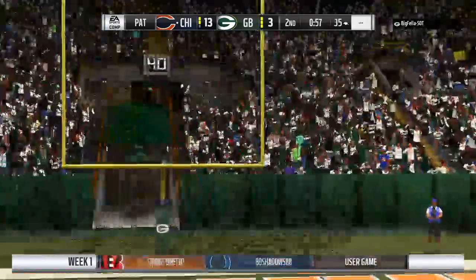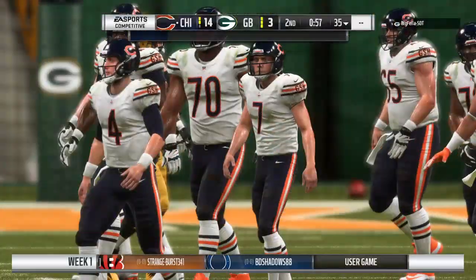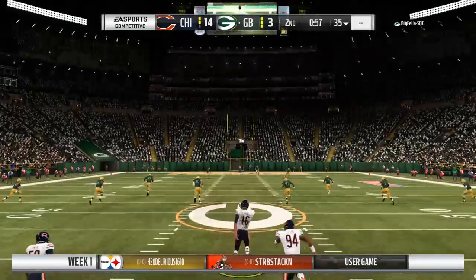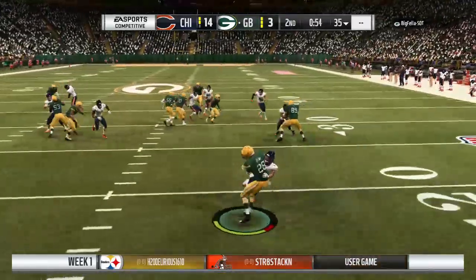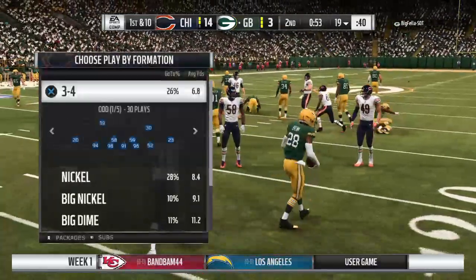The point after is good, and the decision to just kick the extra point winds up successful. The kickoff unit is out on the field, and they will send this one away. This is fielded at the goal line. And he'll take it back to about the 19-yard line.